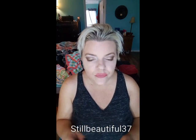If you're looking for a color that you can wear every day, that's like a pinky rosy, naturally a little deeper pink, rosy pink mauve color. Very pretty color.